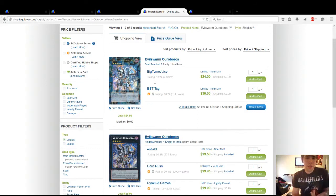And another card that's been going up quite a bit, because the Star Seraph just released, is Evil Swarm Ouroboros. Now, it's topping out at $20, and that's kind of crazy. Because now, other cards that you might want to get your hands on that could go up are cards like Vylon Dis, you know what I call it, the Vylon monster that requires 3 level 4s.